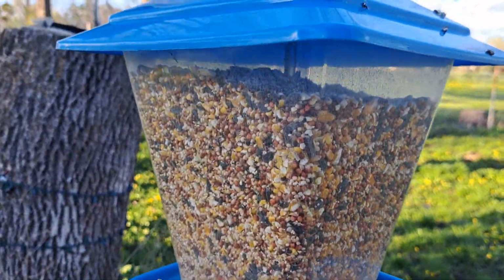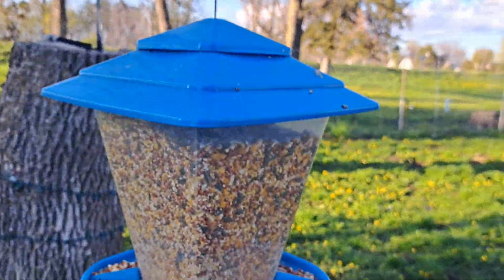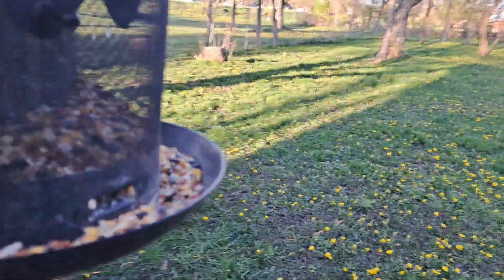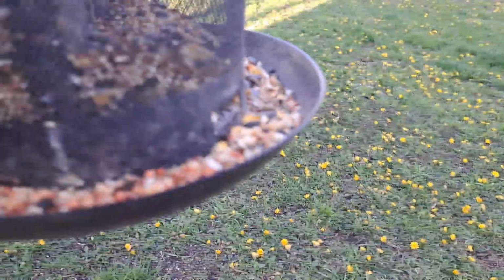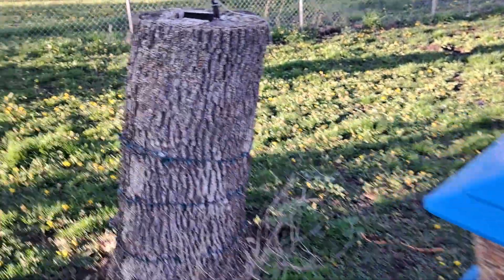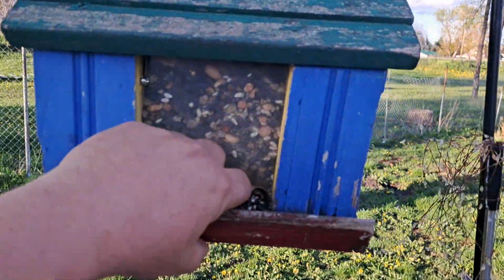Here's what I don't understand. I filled these all up at the same time, right? But empty, full. Same stuff, fellas. Come on. Maybe they like that one a little better. I don't know. This one is not feeding. That's all right. This is the one the wife found, and it's completely fallen apart.